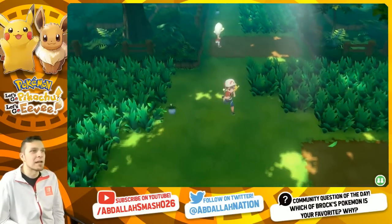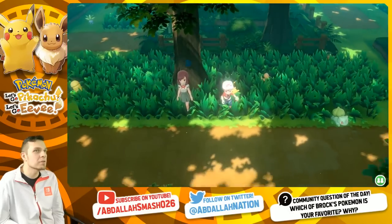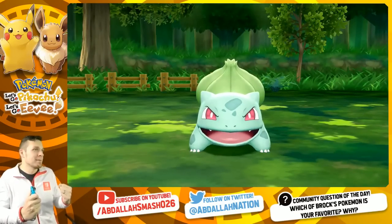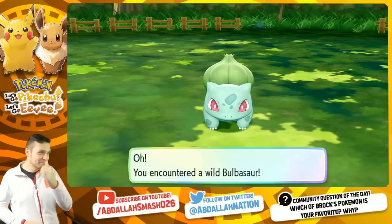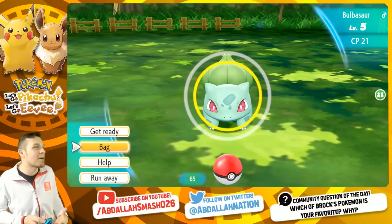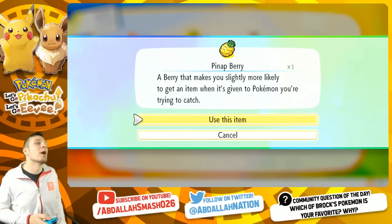Okay, I gotta go get that Nidoran. I don't think I remember ever seeing a Nidoran in the Viridian Forest. Oh my gosh! Yes! Oh man, we're in this! Okay, here, dude. Pikachu, why did you eat that good berry, man? Hey, we got it. Oh, in a Premier Ball.